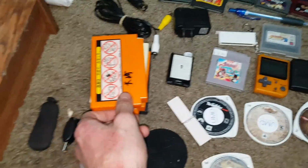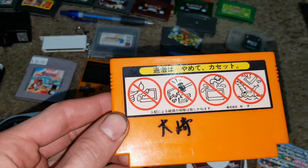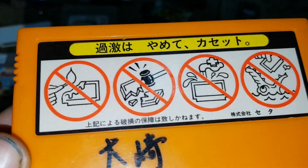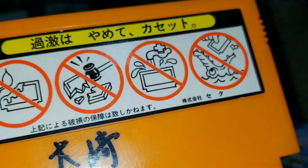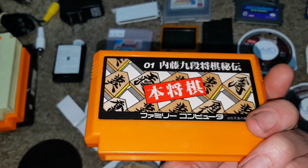Oh, and in these games here, we have no idea what system they're for. Super Famicom, I believe. So it had those super silly labels on it, right? It said, do not burn this cartridge. Do not smash this cartridge. Do not put this cartridge in water. Do not feed this to the alligators. So pretty crazy labeling on these Japanese games.